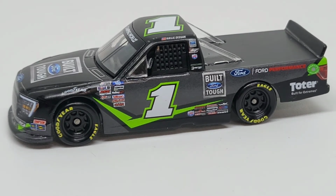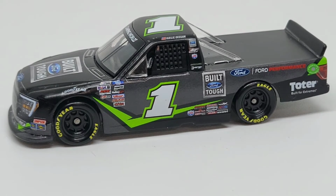So I'm going to give this like a 7-ish. That's probably the lowest I've ever given a paint scheme. Now, I'm not saying it's a bad paint scheme. I'm just saying, myself, I'm not really a huge fan of the car. Or truck, I guess, technically. It's a truck. Don't freaking slaughter me for that, but you know.